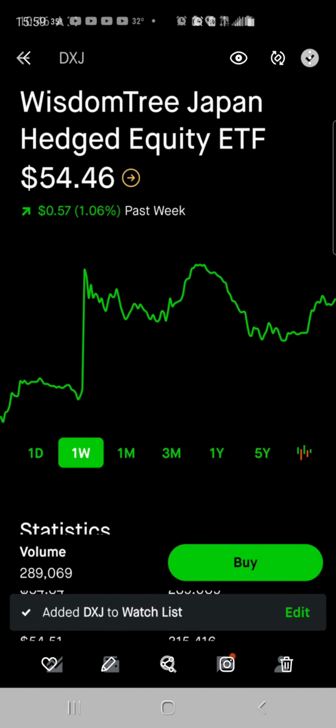Then we got another WisdomTree ETF. This one's going to be in the Japanese market, so this is going to give you exposure to other markets outside of the U.S. And it's always good to invest in other markets like China, Japan, Europe, Africa, Canada, you know, something outside of the U.S.